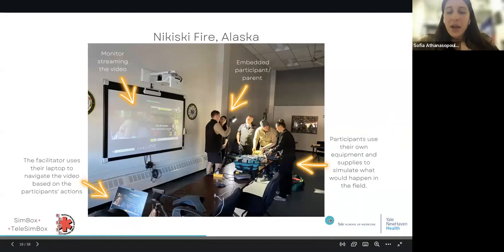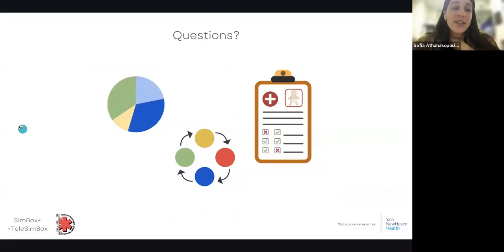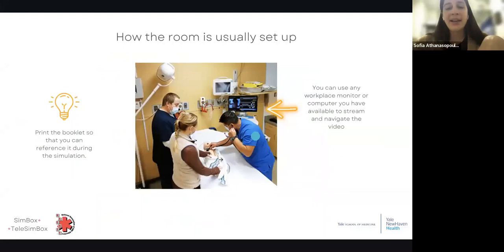You can see this beautiful role delegation. A member of the team is focused on this concerned parent, and the other members of the team are resuscitating this baby. So that's how we set up the rooms. The most common setting is with just a laptop or any device that you can put at the top of the bed and have people refer to for this video.